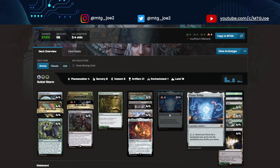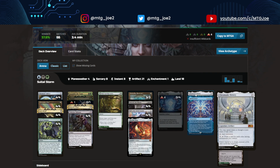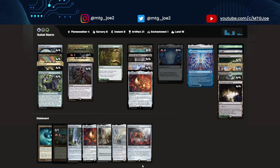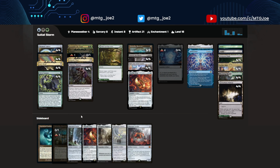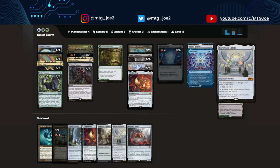You have Planar Bridge in here that lets you put cards into play. You can play Omniscience, Chromatic Aura, which can draw you cards. Bunch of tutors between Wishclaw, Demonic Tutor, and the Beseech package. Karn also gets you access to combo pieces. So really what you're trying to do is assemble Aetherflux Reservoir, the Paradox Engine, and then Ancestral Statue, and that can basically let you repeatedly cast the Ancestral Statue, each time gaining life with Aetherflux Reservoir.